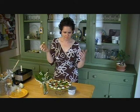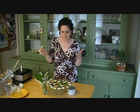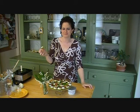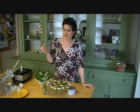Unbelievable. The crunch and the coolness of the cucumber. The mousse is so velvety. And that crunchy bacon with the sweetness of the maple. I think this is definitely a keeper.